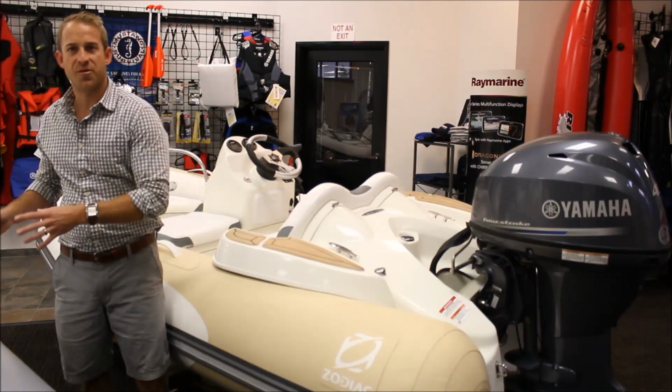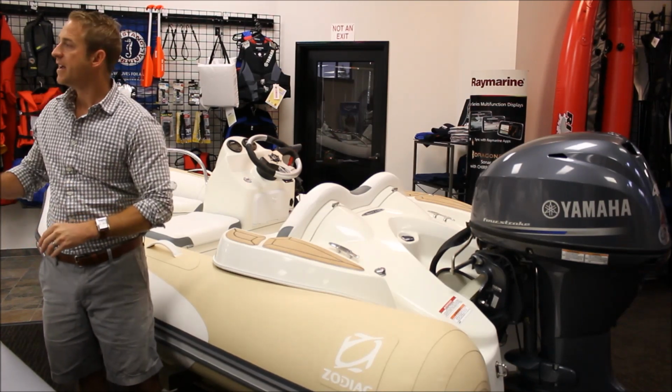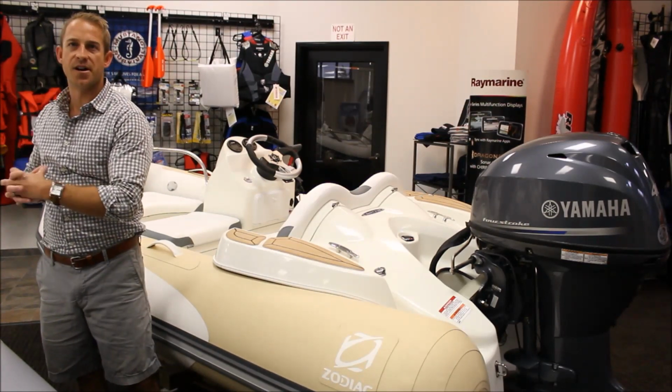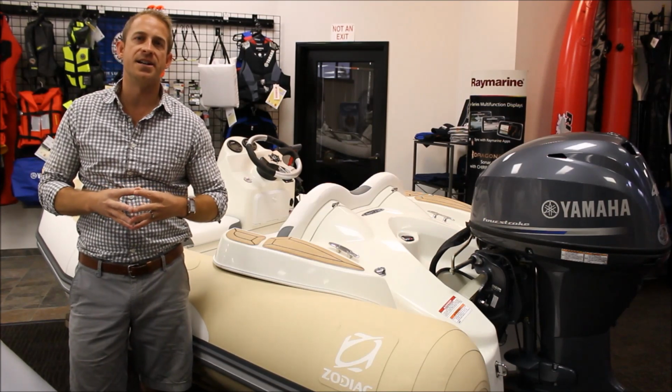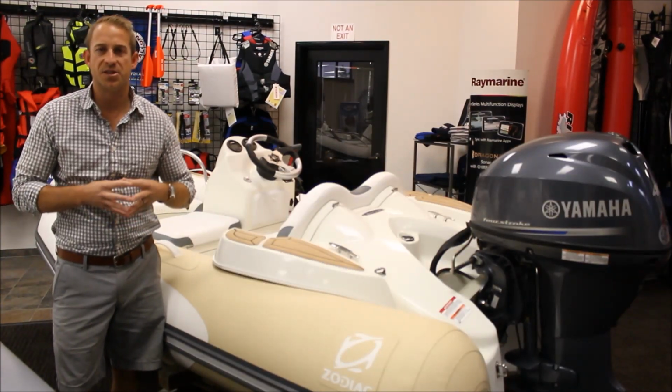Here to my right, which we'll focus on in a few minutes, is the 380 Deluxe, which is 12 and a half feet. And the next boat over is the Yachtline 420 Deluxe, which again, we'll zoom in on and give you a nice visual of that boat. And that boat measures 13 feet, 9 inches. And then of course we get to the big boy, which is the 470, which is 15 and a half feet.